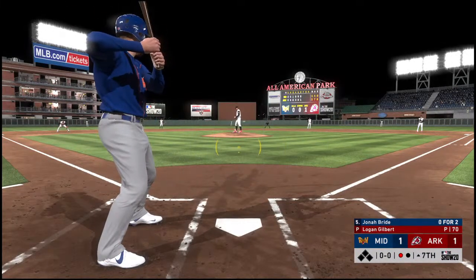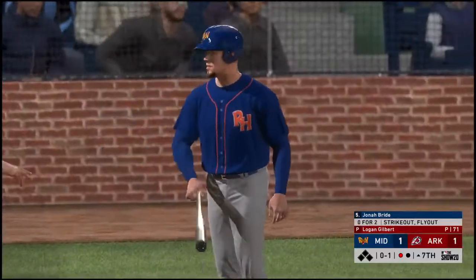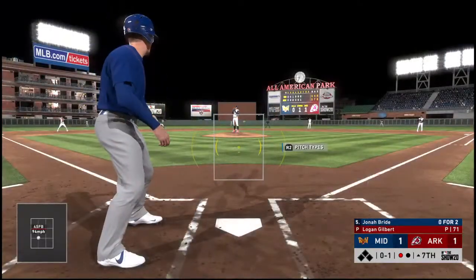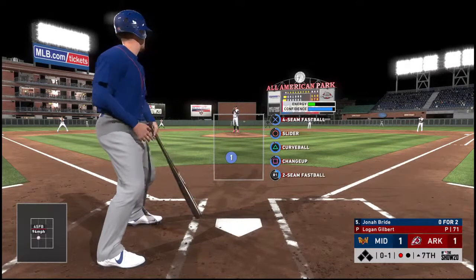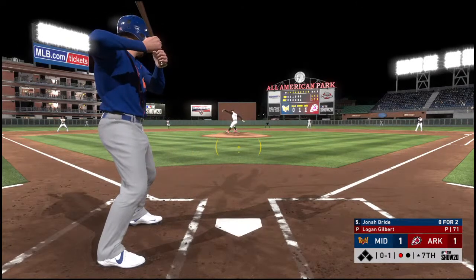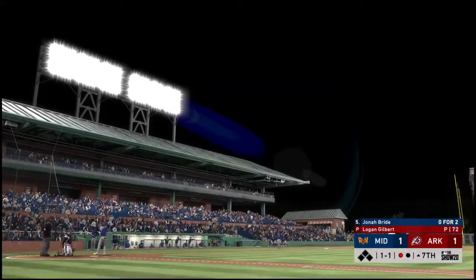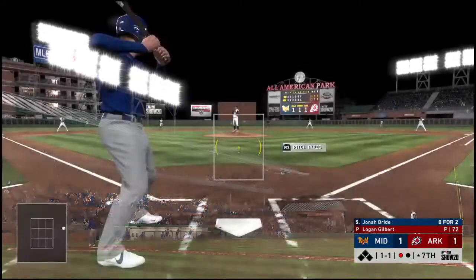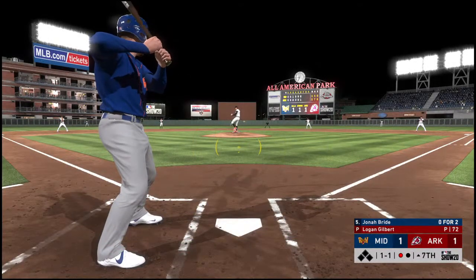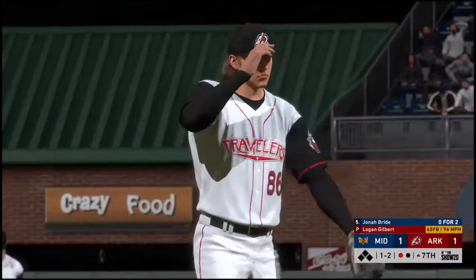To the plate now, Jonah Bride. He'll take a look at a strike right down the middle. It's 0-1. He's hitless in his 2 at-bats so far. The windup and the 0-1. And a good idea to hold off on that swing. It's ball 1. Hey, that's not an easy pitch to hold your swing up. I know it looked like it was way off the plate. Good job not swinging at it. Can't do much with that one, and it's 1-2.